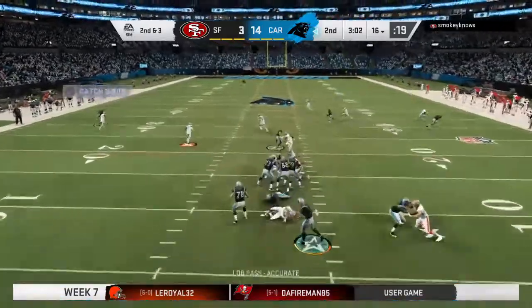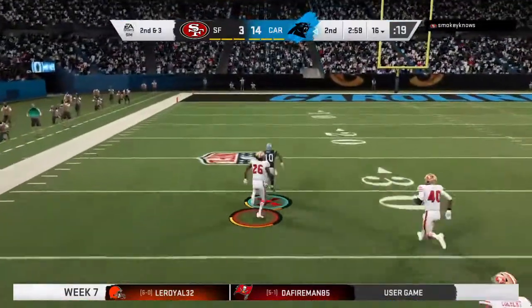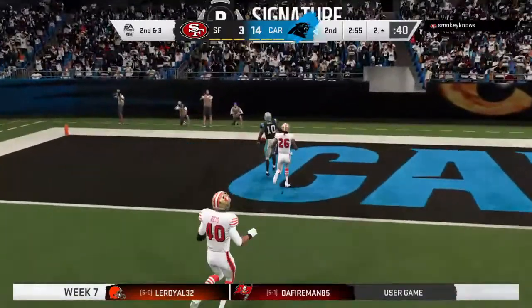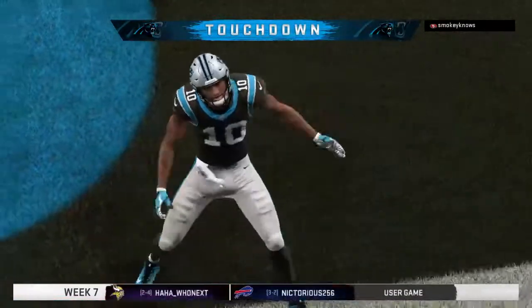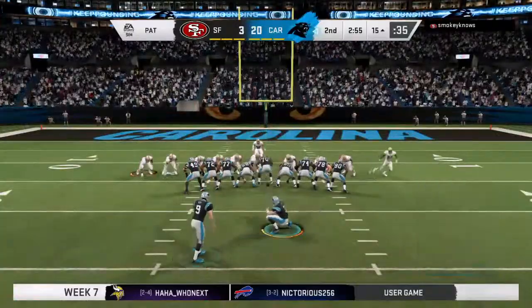Newton to throw. Taking a shot for Samuel. It got his man, complete. Touchdown, Carolina. Curtis Samuel, 84 yards. And the Panthers, they widen their lead.